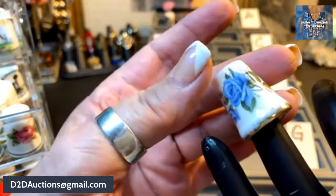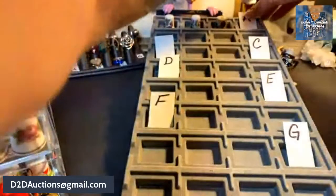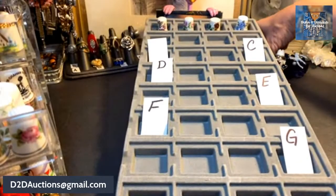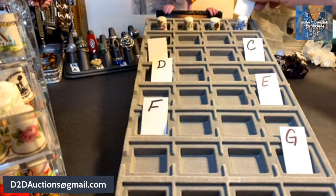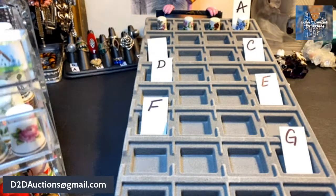Just thimbles tonight. That one will be A4. $5, buy it now. If you know anyone that collects thimbles, please send them on over. I'm going to have to post these probably on eBay as a lot, hoping I don't have to, but looks like that's going to be what's going to happen.